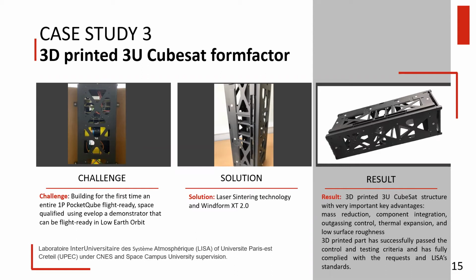The result was a 3D printed 3-unit CubeSat structure that passed the validation and testing criteria of LISA standards, including the resistance to vibration and thermal vacuum test, the mass optimization, the internal part integration, and the fulfillment of the outgassing criteria.